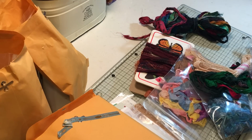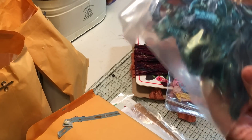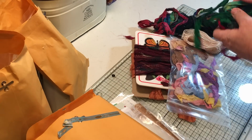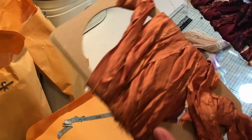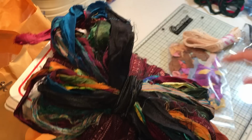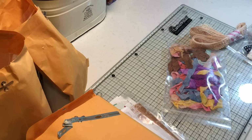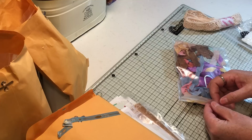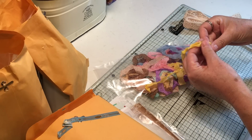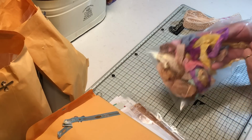And then in that bag also was this kind of yarn. And then it was tied up with this sari silk, several sari silks. Look at that. Isn't that a beautiful color? And that. And this. And then what it was tied up with. So some pretty sari silks there. And then this looks like seam binding that maybe she's dyed. It doesn't feel exactly like seam binding. It feels a little different, but it's really cool. So all different colors of that.